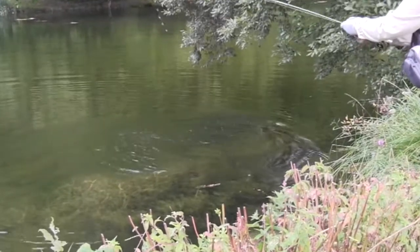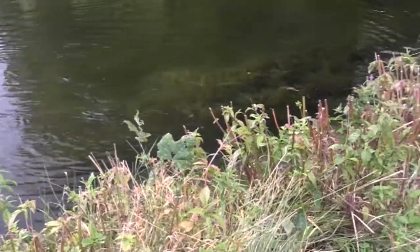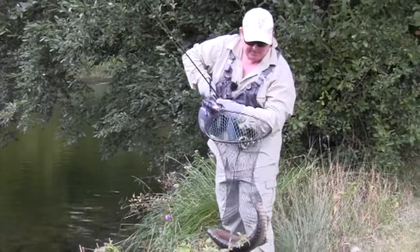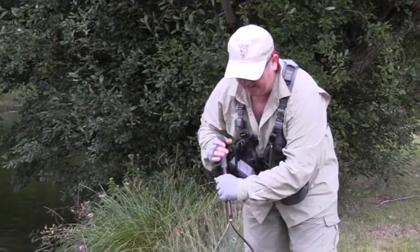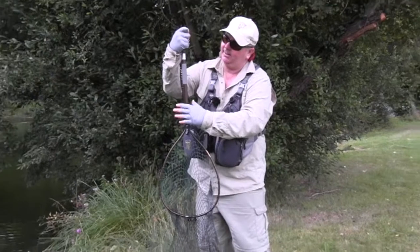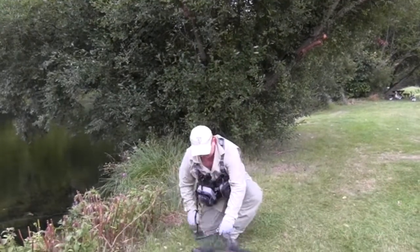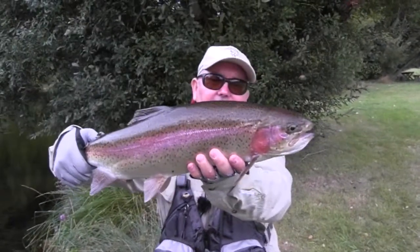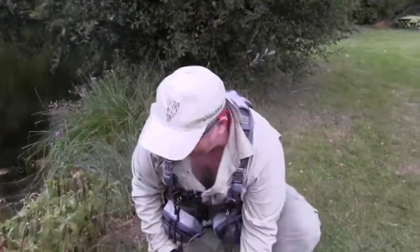Perfect. There you go. That's a good one to finally have one in the net there. Absolute beauty. We'll get him out and give you a look at him. Sizable fish here on the Avington Lakes, there you go, 4 1/4 pound on the old lie detector. Beautiful. Avington Lakes, a female with that more rounded nose there. But we'll get her back in.